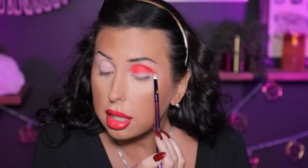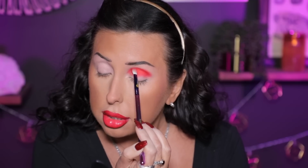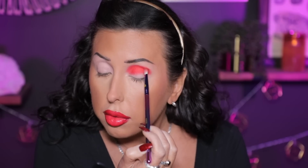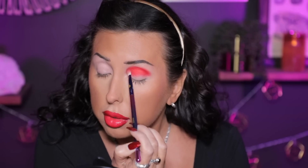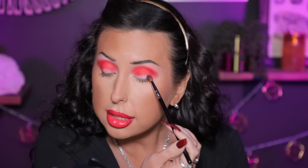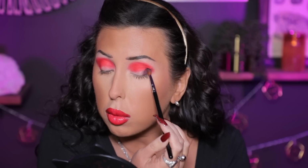But look how pretty that red is. It's pretty. It's pigmented. Again, if you didn't watch my video on this palette and you're curious to see swatches and my thoughts and all of that, definitely check that video out because this palette is so good. Okay, now I'm going to take that deeper purpley shade called Dark and put that in the outer corner.